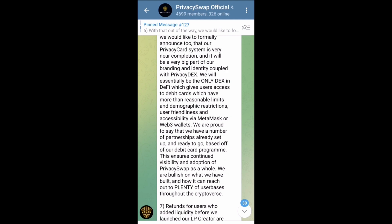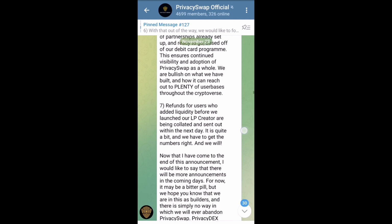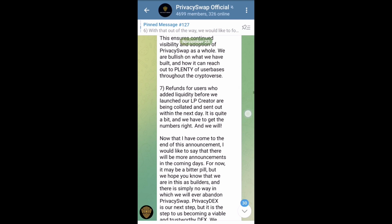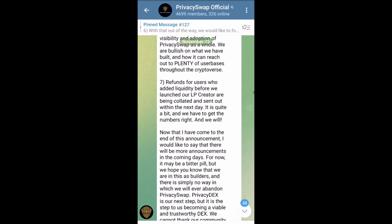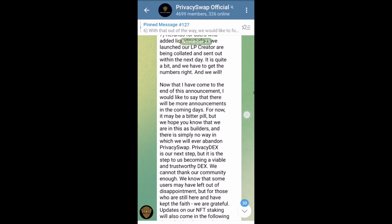It will essentially be the only DEX in DeFi which gives users access to debit cards which have more than reasonable limits. Most cards only have 1,000 per day, which is not really convenient for anyone who's made significant money in crypto. Alright, refunds for users who have added liquidity before launching an LP create are being collated and sent out within the next day. Okay, cool. So I'm looking forward to getting mine, because I saw some mismatching numbers as well.